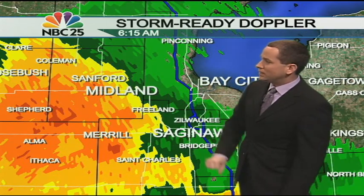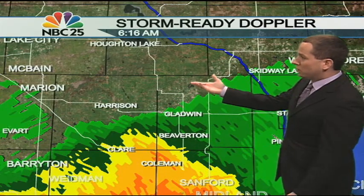So watch out for locally heavy downpours, ponding on the roadways, which could lead to hydroplaning. If you encounter any flooded or ponded areas, slow it down a little bit. Definitely don't want you to have to deal with that as you go out and about this morning. Travel a bit more to the north, and we quiet down.